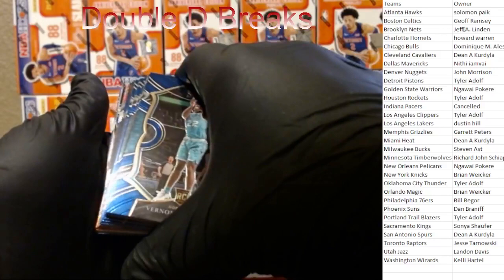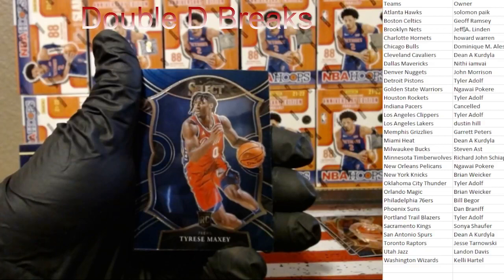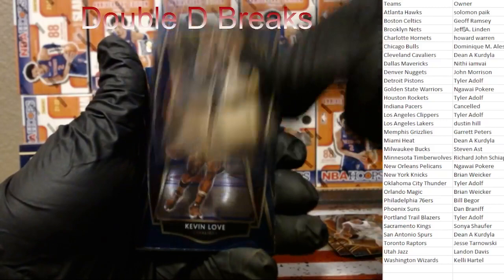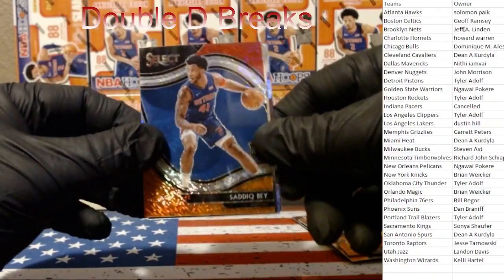All right. So we got Vernon Carey Jr. And of course, why wouldn't it be Bogdanovich after we talked bad about him? Bio, Kongwu, Lillard. Maxi, Kemba Walker, Xavier Tillman. Brandon Ingram, Tobias Harris, Gobert, Love, Markin. We got a Tyrell Terry for the Mavs, Shimmer, Marcus Aldridge, Victor Oladipo, Sadiq Bey. This one for the Pistons, Shimmer Courtside.